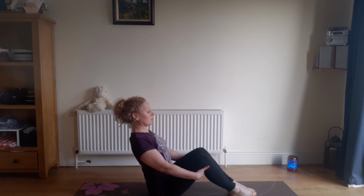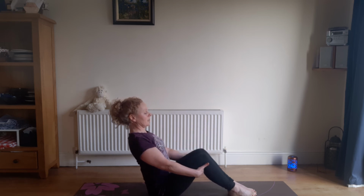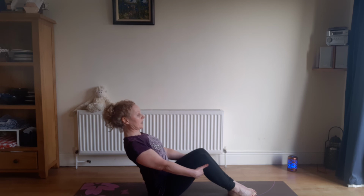Now see if you can kind of get your hands around the backs of your knees. Try and keep the knees together if you can. Straightening out the elbows, but keeping that arch in your lower back. Pull your lower belly up towards your abdomen. Holding that.